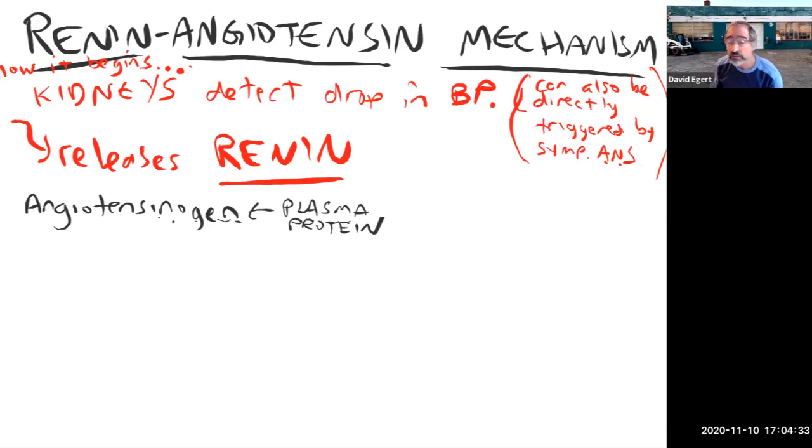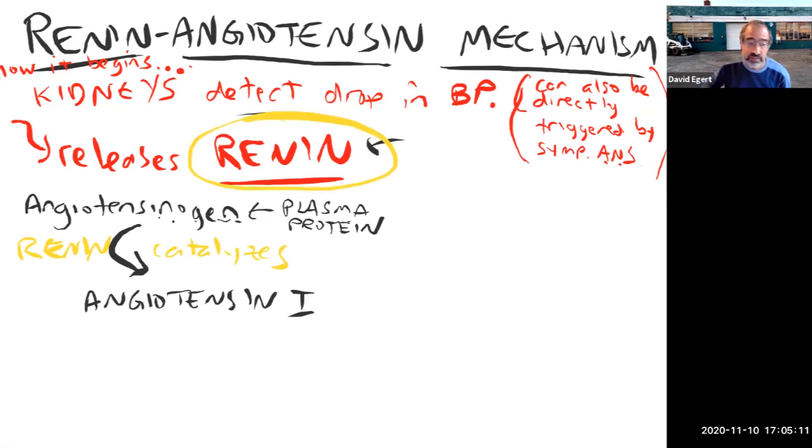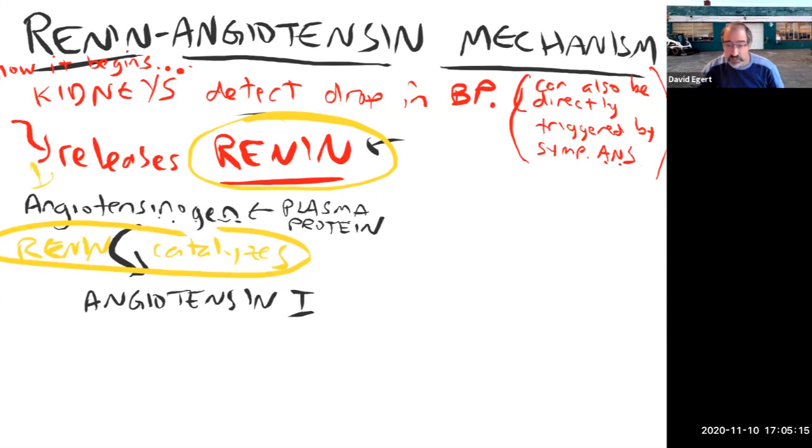Angiotensinogen is just sitting there waiting to do its thing until renin comes into the picture. Renin is going to catalyze the conversion of angiotensinogen into angiotensin 1. So now we're off and running. This is the first step in this whole cascade of events. This renin, which was released by the kidneys, is now converting this angiotensinogen, which was just a plasma protein lying in wait, into angiotensin 1. Angiotensin 1 is then going to get further converted into angiotensin 2.